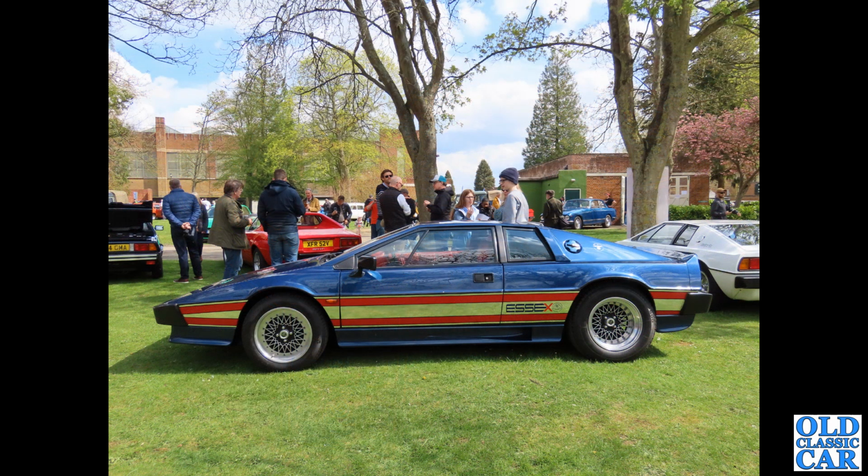And very similar in colour is this Essex liveried Lotus Esprit, and an earlier Bond spec Esprit in white just over to the right there as well.